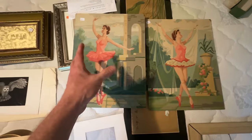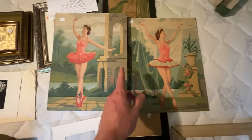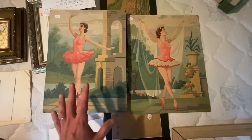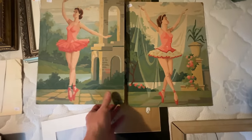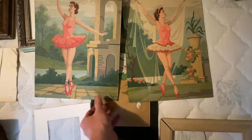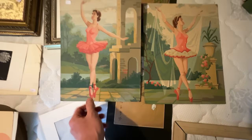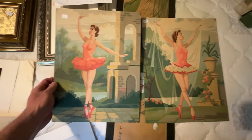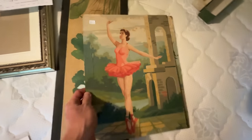I could sell it individually or as a set. Let me know what you would do. Individual, set, how much would you ask for it? I think these are great. These are gonna frame up nice. That's something that I mentioned, by the way, in my listings. I say these will look amazing in a frame, but wow, I'm gonna pick these up. These are incredible. Wow, love them.